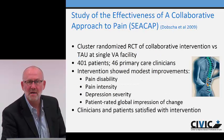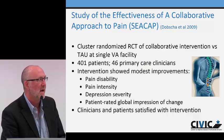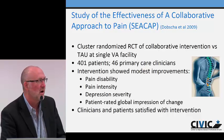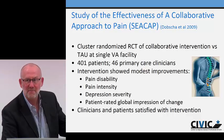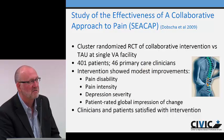So another study, again just to frame what's been happening in VA, was a study that our group did out of Portland, also known as CCAP. This was also a randomized clinical trial of a collaborative intervention done at a single facility. We had 401 patients and about 46 primary care clinicians. Again, skipping to the end, we found significant but modest improvements in pain disability, intensity, depression severity, and also patient-reported global impressions of change.